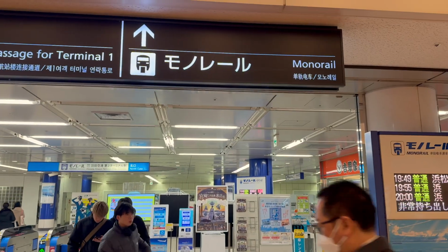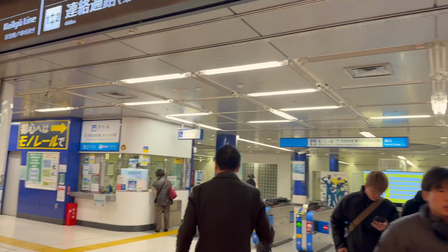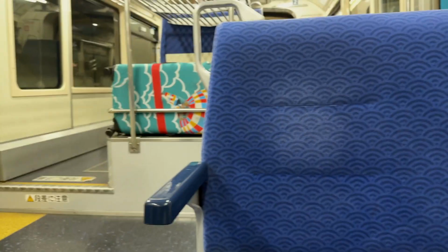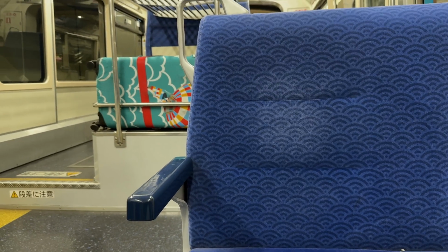From Haneda, we took the monorail to Hamamatsucho Station. It was our first time taking the monorail from the airport to the city, and it was fast, comfortable, and had plenty of space for luggage.